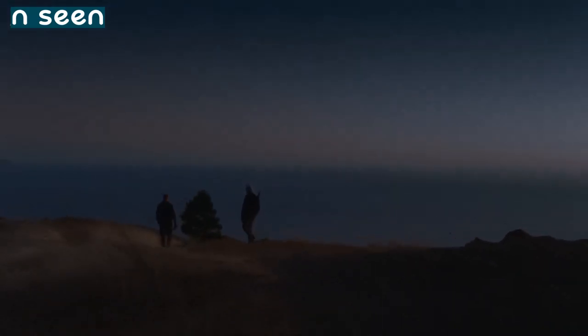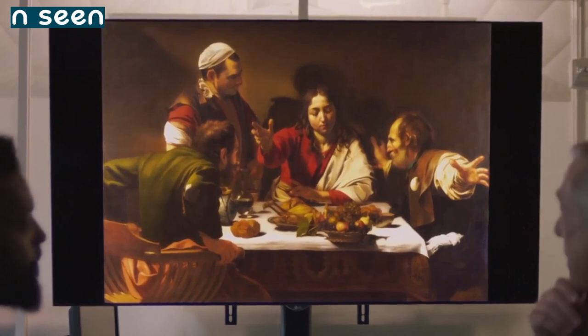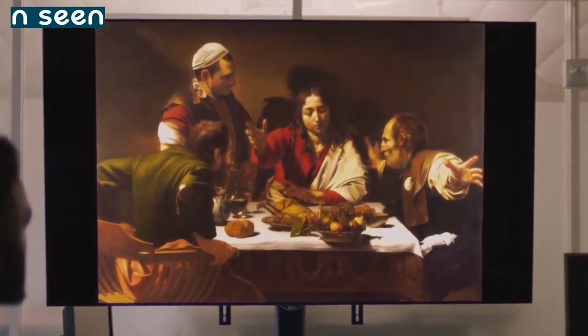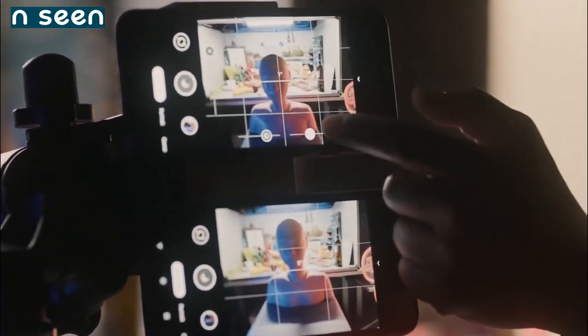I've always been a fan of Caravaggio. This is his Supper at Emmaus. Shadows are dark, there's a lot of depth and a lot of contrast. Yeah. And that has been sort of the signature look of HDR+. Averaging multiple images together cleans up the shadows, makes them not noisy, and that allows us then to boost the shadows so you can see both the shadows and the highlights at the same time. That's high dynamic range photography.